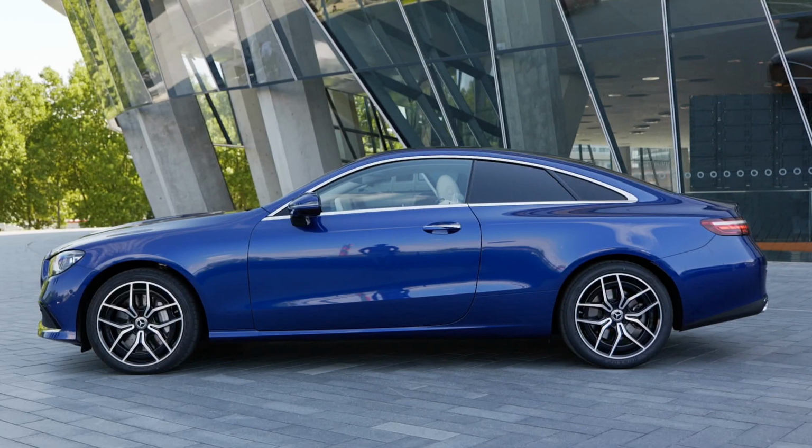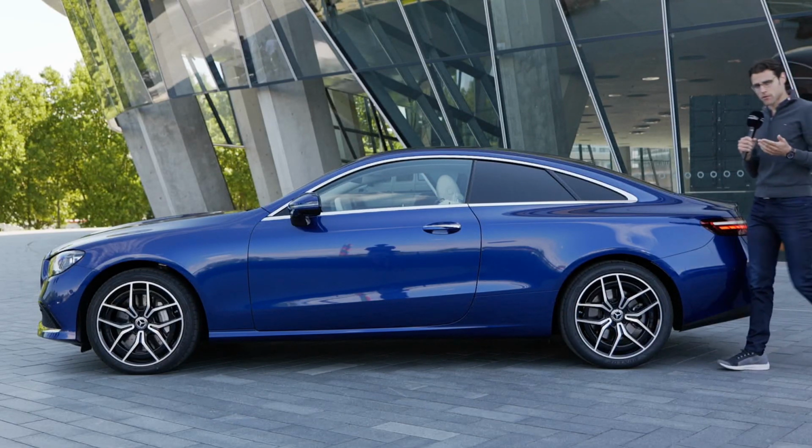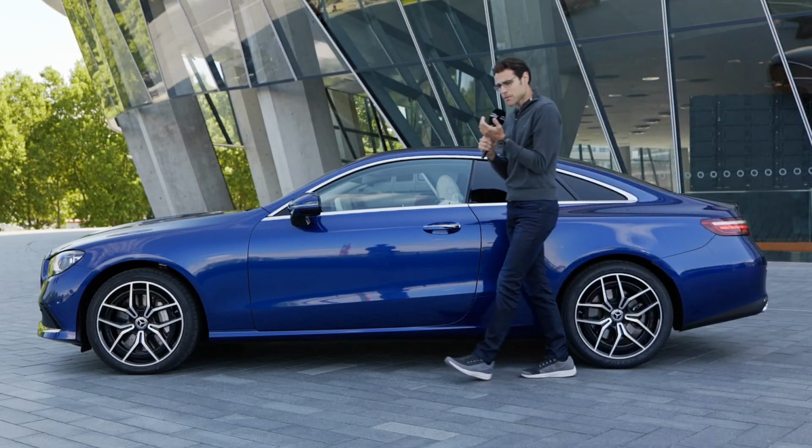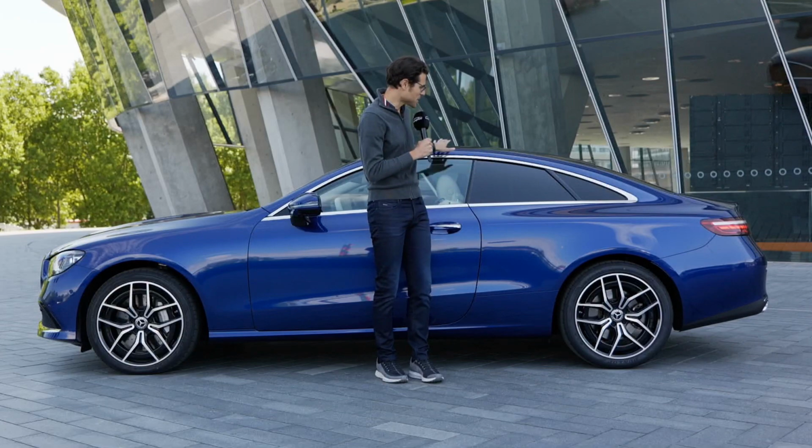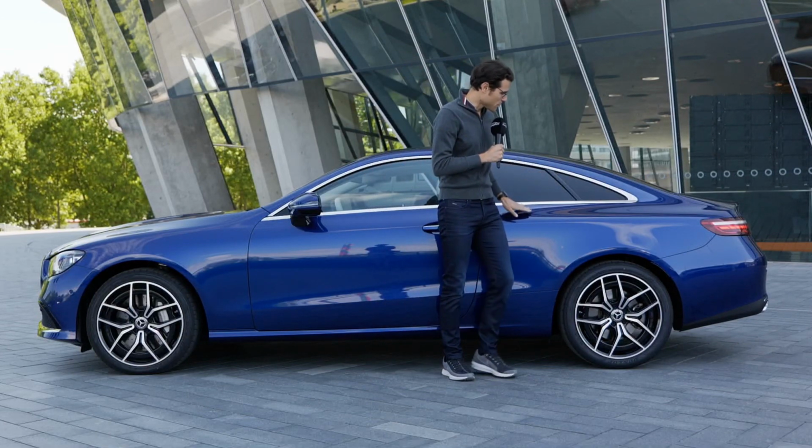4.83 meters, 15'8" or 190 inches is the length of the Mercedes E-Klass Coupé and also the convertible. So they're both a little bit shorter than the sedan and the estate model. And of course the typical coupe shape is this one here, the falling roofline together with the strong shoulders.